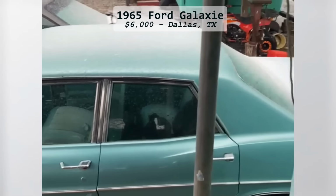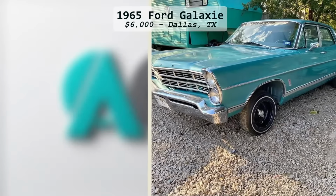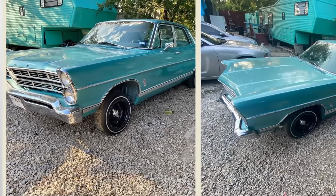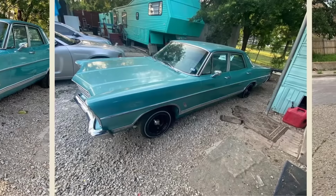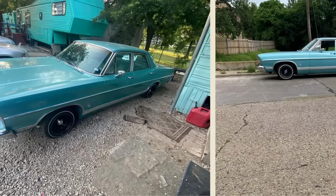Introducing the 1965 Ford Galaxy 500, a classic full-size sedan that delivers vintage American style. This Galaxy runs well and was intended to be a project car, but the owner is unable to continue its restoration. Finished in a stunning turquoise exterior with a matching interior, it stands out with its classic color combination.